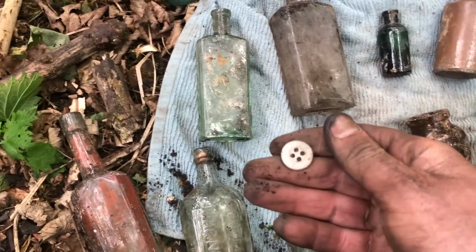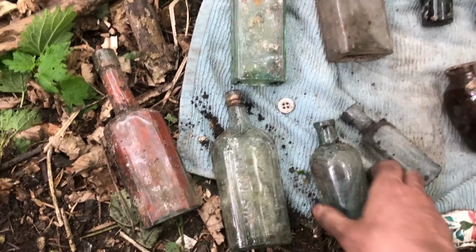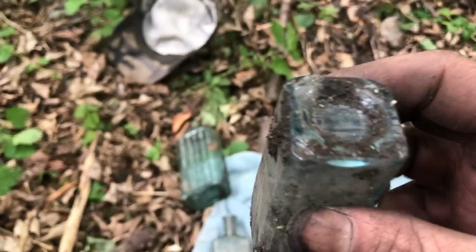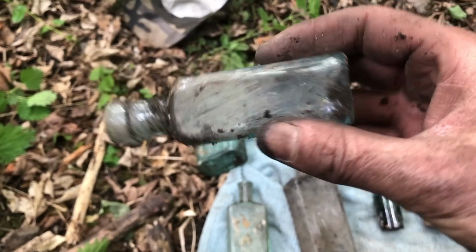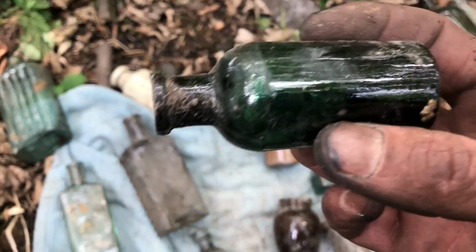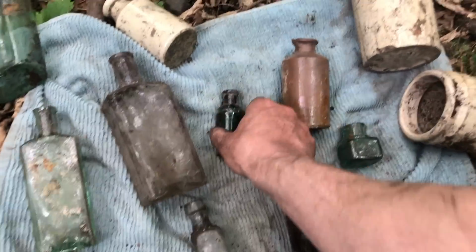Oh yeah, I found a wee button, which is quite cool. You don't often find buttons here. Just a plain medicine, I think. Clear glass. I think this is cornflower blue, or ice blue. Just a little, I don't know if it's a sauce bottle or a medicine, probably a medicine. The Viro, lovely wee green, 3-part mould, nothing written on it unfortunately. Still like it though, it's cool.